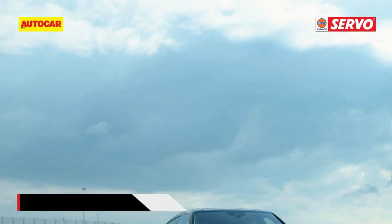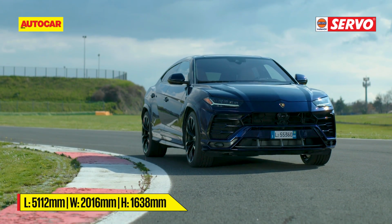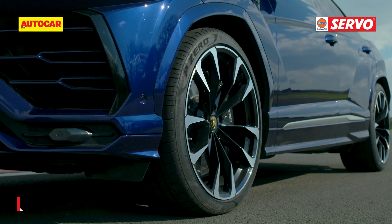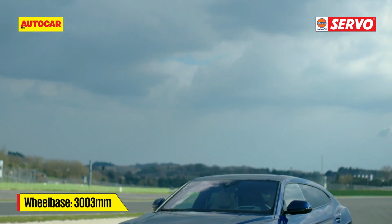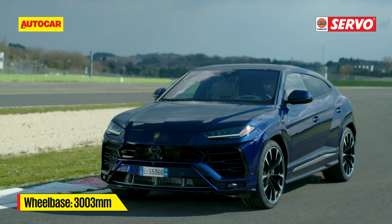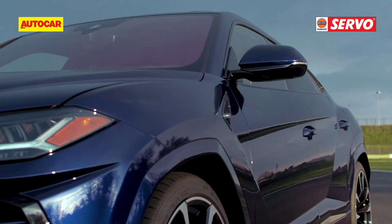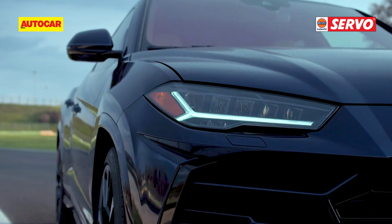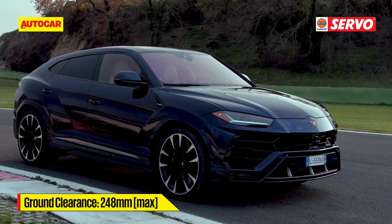Now, it doesn't have the visual drama of the Huracan or Aventador, but being 5 meters long, 2 meters wide, and sitting on those massive 23-inch rims, this is not a car you can miss. There are lots of Lambo touches like the sharp creases, angular lines, and Y-shaped DRLs. The sloping roof looks really sporty and adds to the design's aggression.